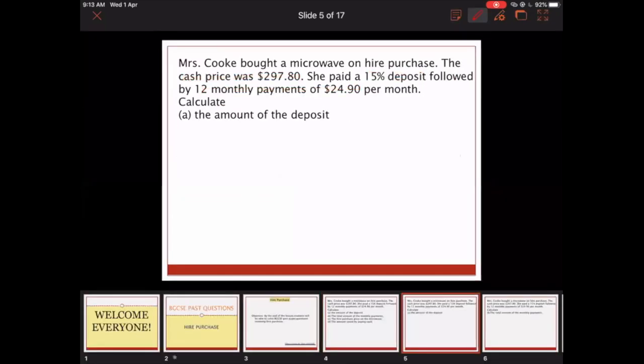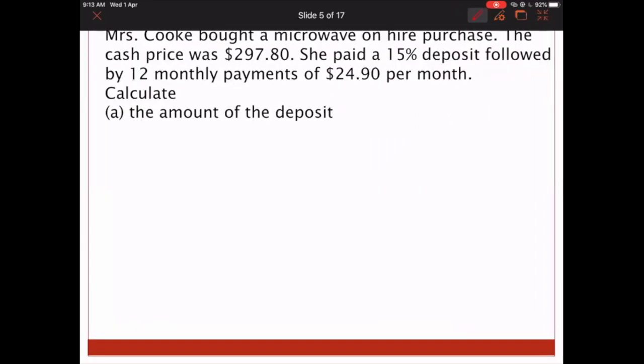Now let's work through the question. Everyone should have attempted some part of it and have some answer. So again, just to read through it: Mrs. Cook bought a microwave on hire purchase. The cash price was $297.80. She paid a 15% deposit, followed by 12 monthly payments of $24.90 per month. Calculate A, the amount of the deposit.